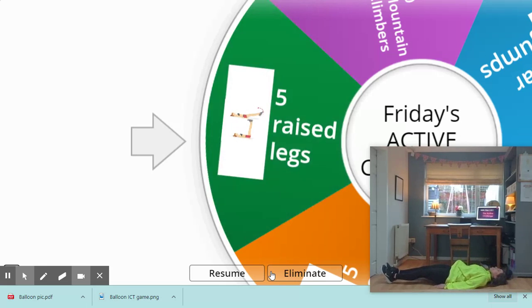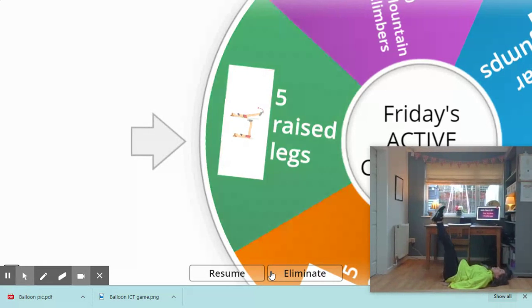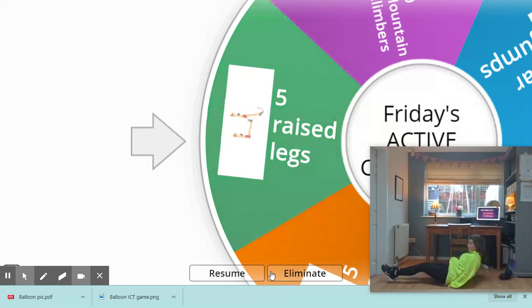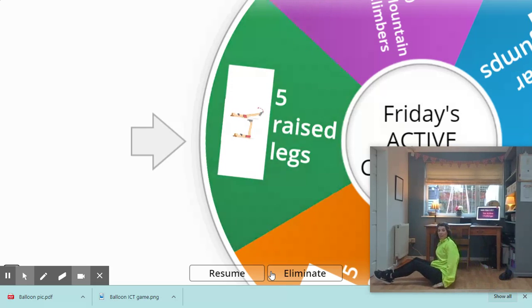Legs nice and straight. Sometimes you can put your hands underneath your back like that to help you. So put your hands underneath your back or underneath your legs to help you. I'm going to lift our legs up, but keeping them really straight and not too fast. We're going to do it nice and slowly, but you've got to keep your legs together and you've got to keep them straight. Right, are you ready?